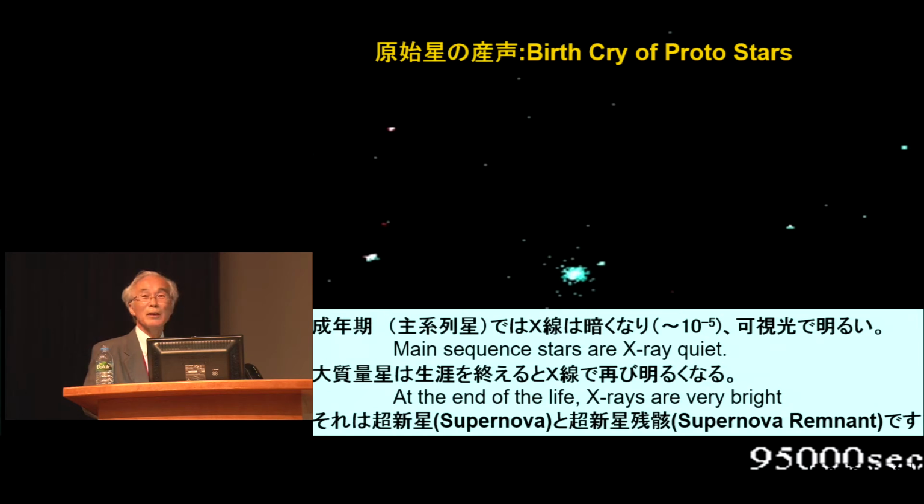to the 100,000th, but it is visible in visible light. That's why we can see these stars. And then toward the end of the life of the star, if it is the high mass star, at the end of the life, X-rays are again very bright. And this is called supernova or supernova remnant.